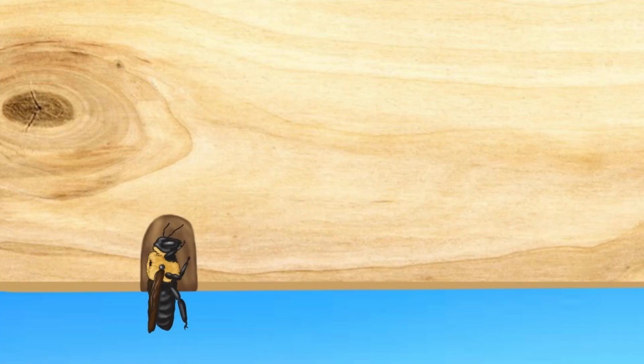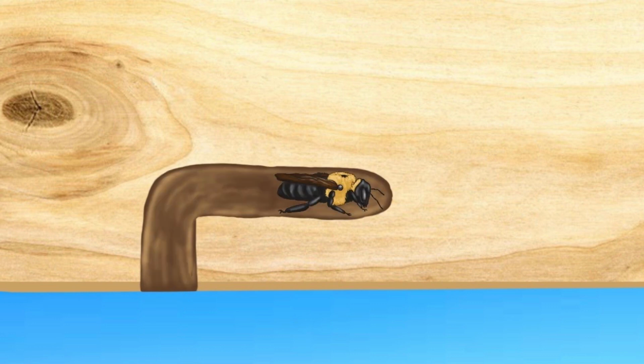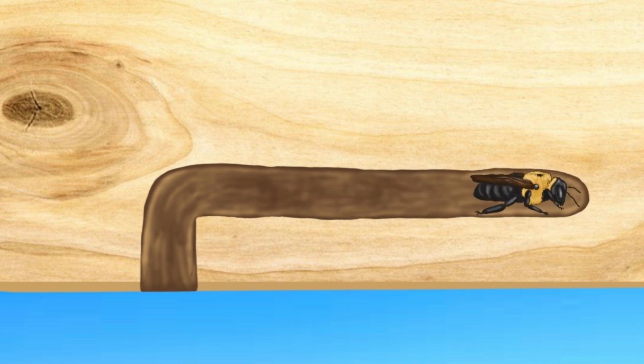Once she has tunneled in a short distance, the bee will then make a turn and tunnel parallel to the wood surface. Once she's excavated her entire nest cavity, she will work back to front, building individual cells for her eggs. In each cell, the bee forms a little loaf of pollen and nectar that she lays one egg on. This will be the larva's source of food during their early life stages.